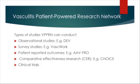The next are survey studies, so where we ask participants who are interested to enroll in a study, and then there's a survey regarding information that the patients fill out. So an example is a survey that looked at outcomes in terms of work in patients with vasculitis, including after they were diagnosed with vasculitis, work limitations, whether they were still employed, etc. I'm going to go over the ANCA vasculitis-associated patient-reported outcome, which was also a type of survey study, which we'll talk about in more detail next.